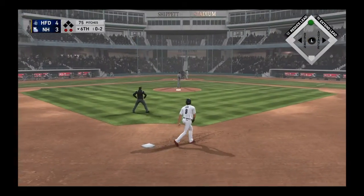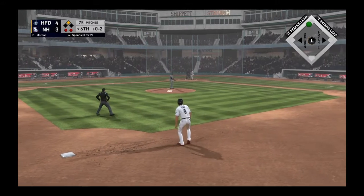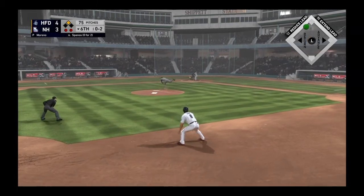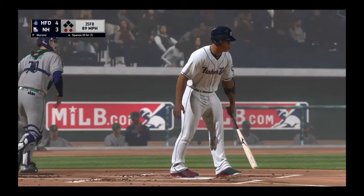Ready for another shot now. Thomas Spano, runner in scoring position with 2 gone. Trying to hold the lead. Here's the delivery. And he strikes him out here, so he's able to stop the bleeding a bit as this side is retired. So 3 runs on 3.